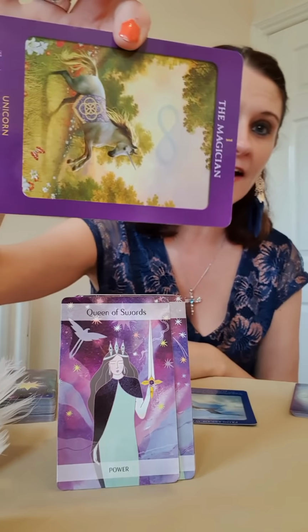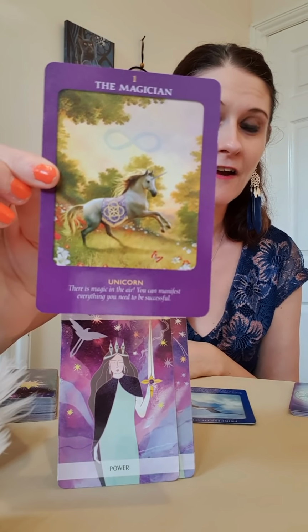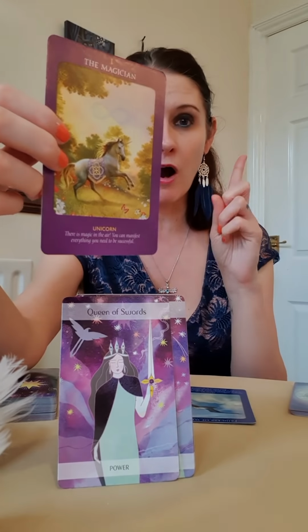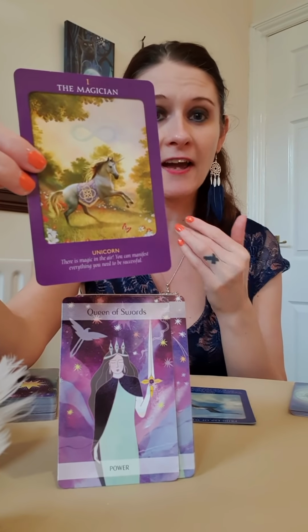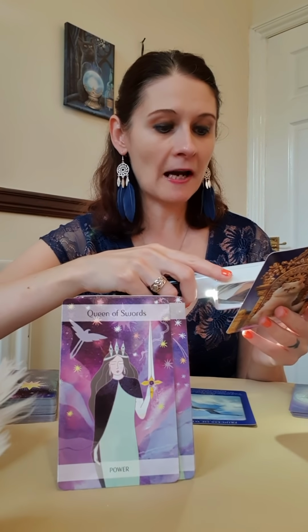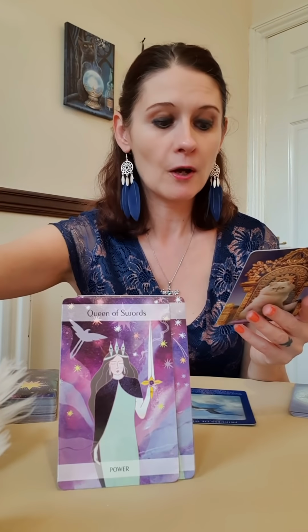The infinity sign there is showing you that you are an eternal being, that you are here to grow and to learn and to understand. And the number 1 is a sign about new beginnings, and that's where you are, endings and new beginnings. It says there is magic in the air. You can manifest everything you need to be successful, but they're saying you can manifest everything you want if you need to. So you need to change your perception right now to see through struggle and focus on faith.